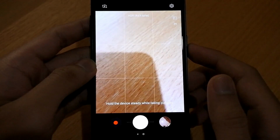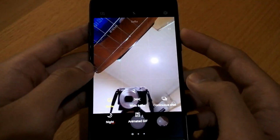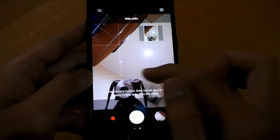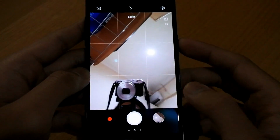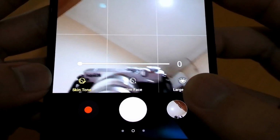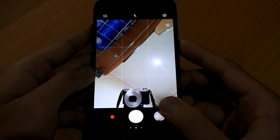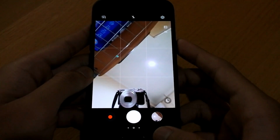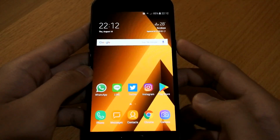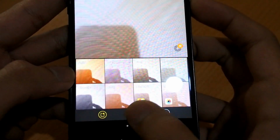Continuous shot and HDR. Let's go back to Auto, go back to the front camera. As you can see right here, there is a wide, selfie and continuous shot. And yeah, that's pretty much it. And there is like a skin tone, slim face and large eyes for you girls out there who want to smoothen up your faces. You can do it right here and very, very quickly. Pretty nice. And oh, also, if you swipe to the left, you get your filters right here.